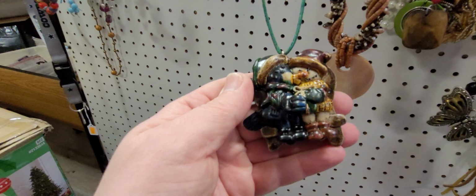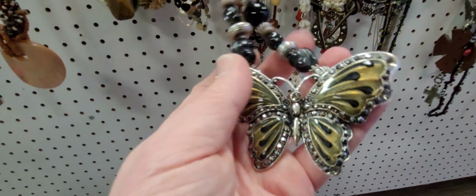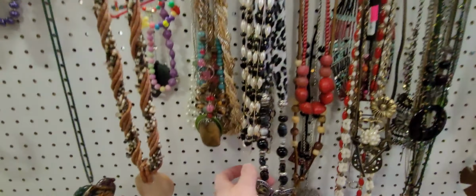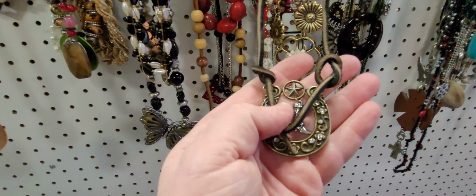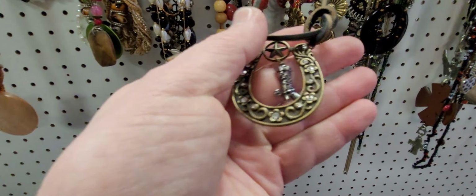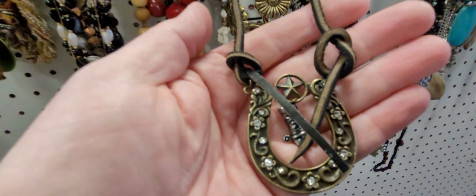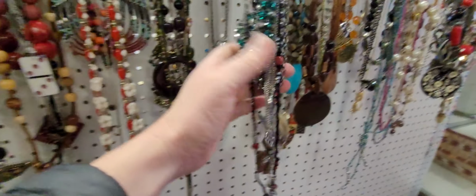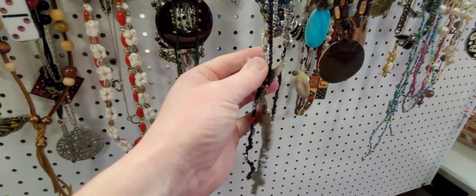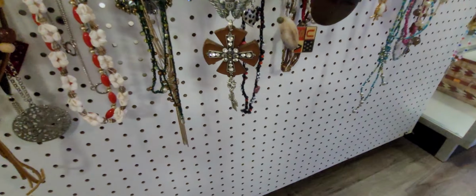I want to look through some of this jewelry. Look at this big butterfly necklace. You could put that pendant on a different type of necklace, I think. That's cute. Ooh, wow, look at this one. Hello. I love this one. Hello. How you doing today? Good, how are you? Very blessed.